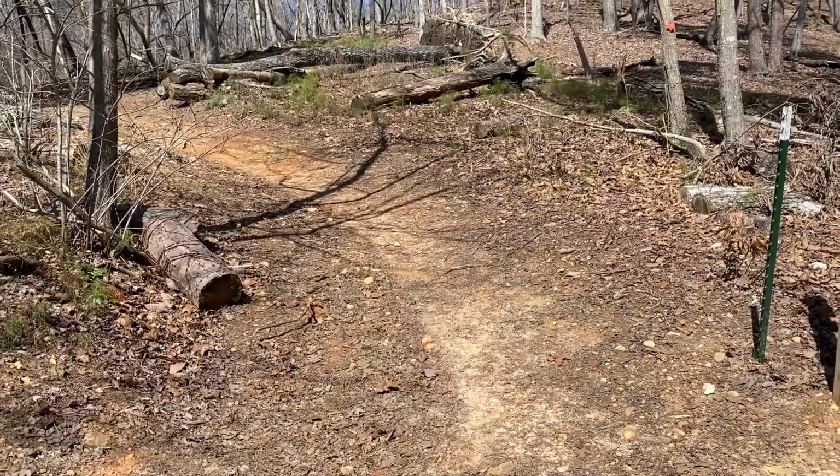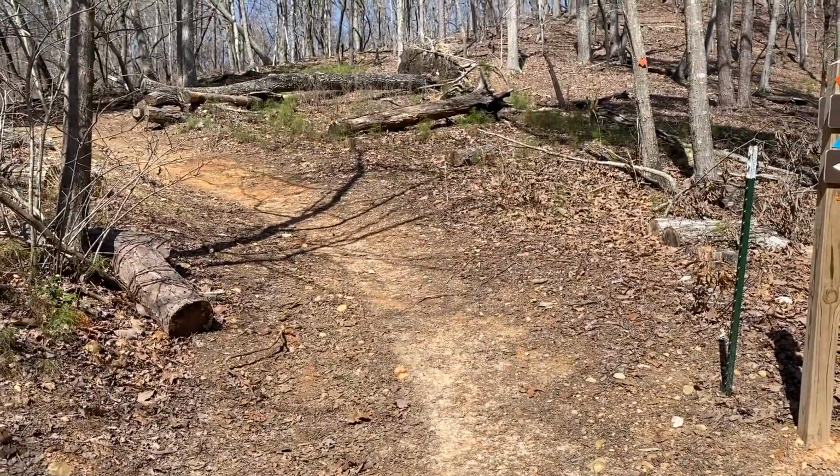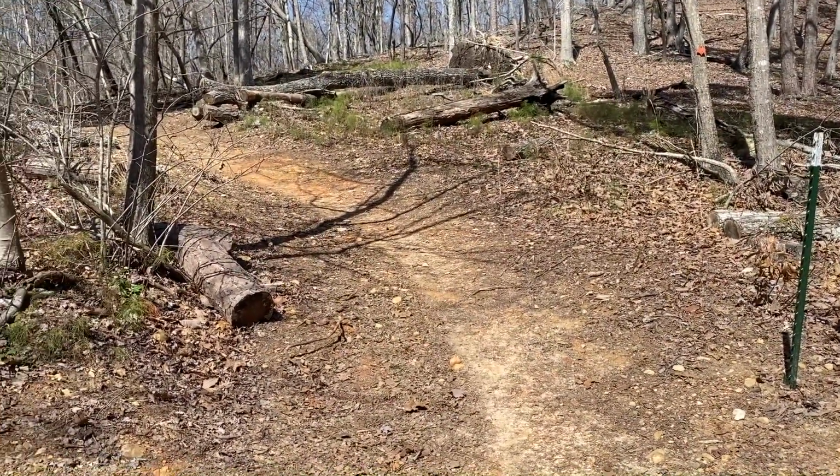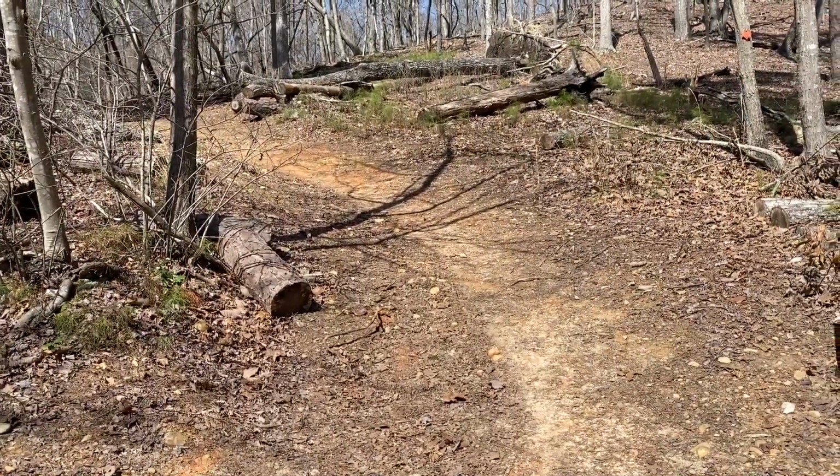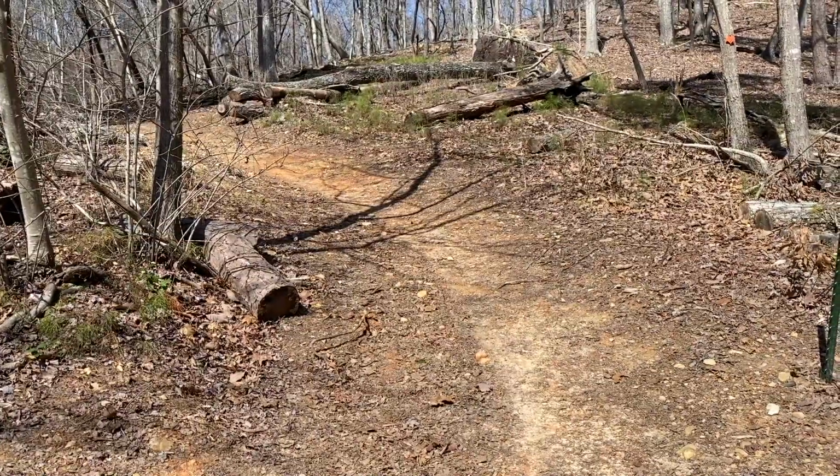So I know we got 2.5 miles back to this point. And then whatever, probably a mile there, maybe, I'm not sure. And a mile back up. So that'll be a pretty good hike for today.